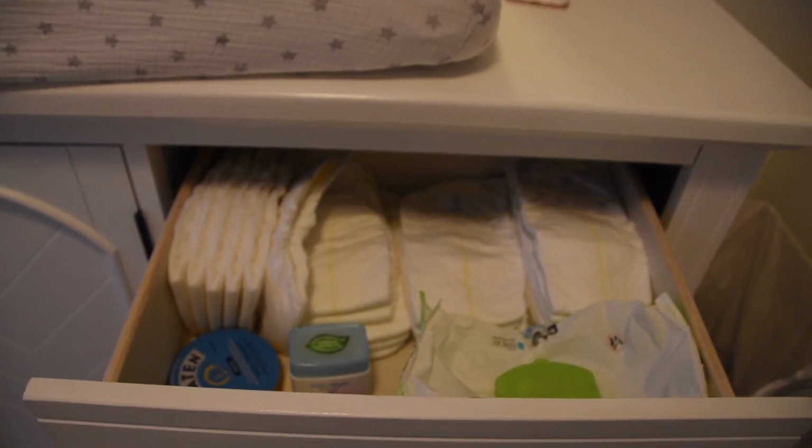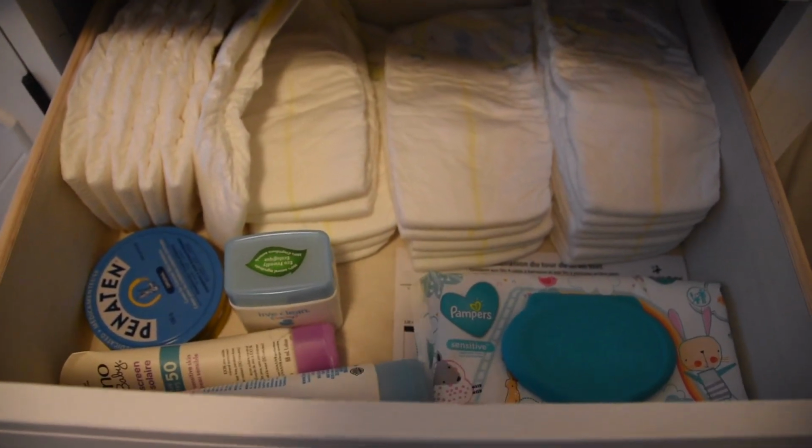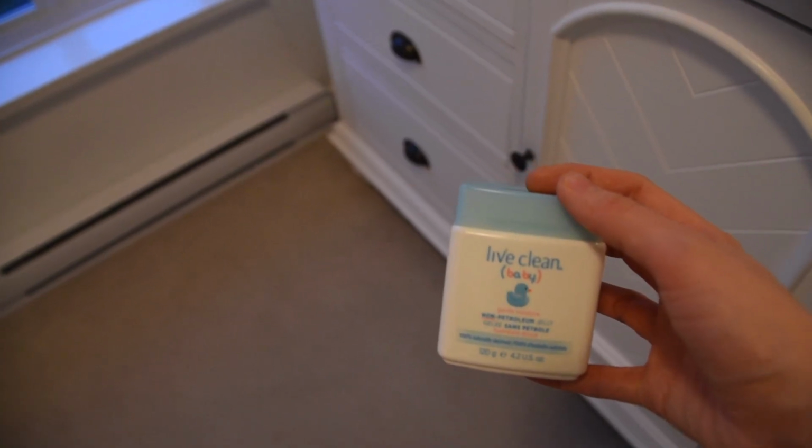All right, on to the other side. This has not changed. These are his diapers. So I used to have 2 different kinds, package of wipes. Underneath that, he has his new wipes for next time. And these are the creams that we use every day. I use this Live Clean Baby Vaseline on him.